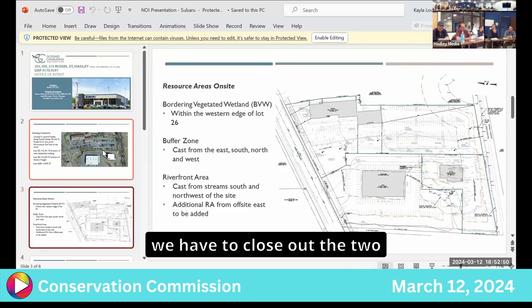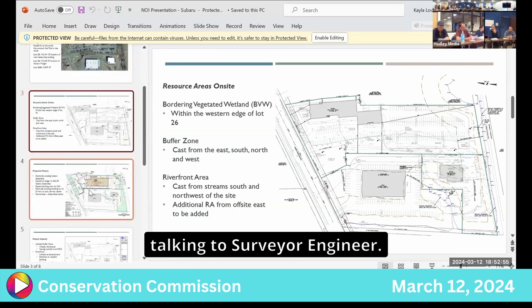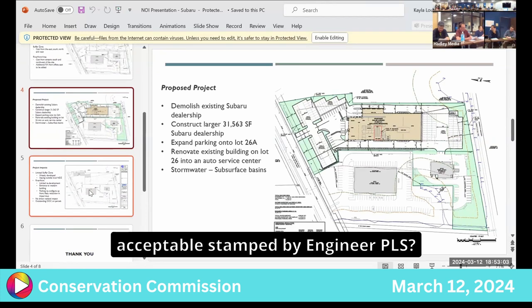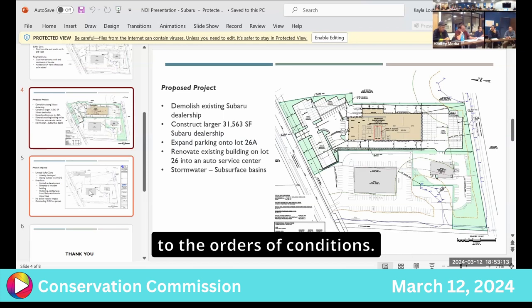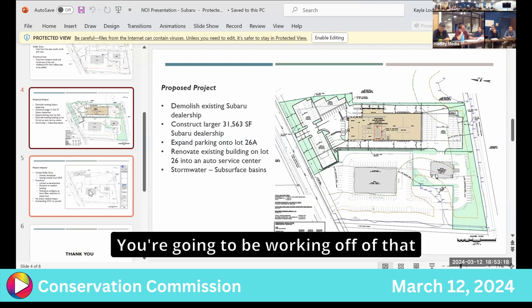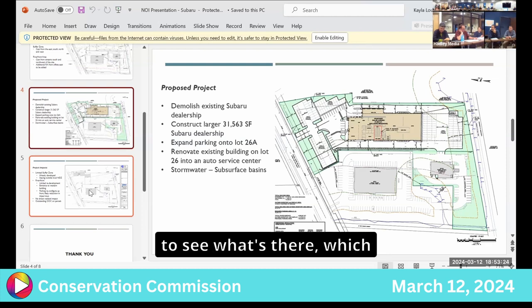I would say we have to close out the two certificates of compliance. So we're looking at talking to a surveyor or engineer. Actually, since we're here, what level of as-built would be acceptable? Stamped by an engineer, PLS, or just a letter saying that an engineer reviewed it and it's substantially been built according to the orders of conditions. You're probably going to want to see the plans, but you're going to be working off of that to do the reconstruction. So you're going to want to see what's there, which is what you're going to be working with for the plans.